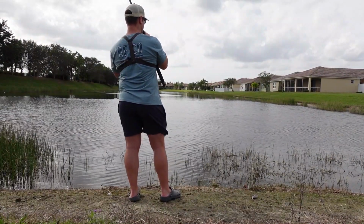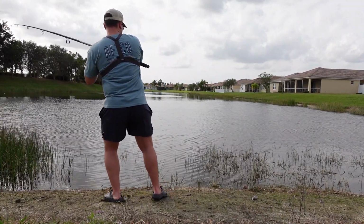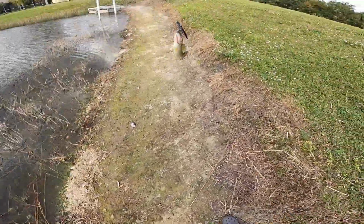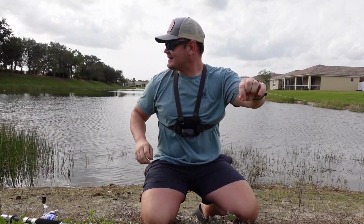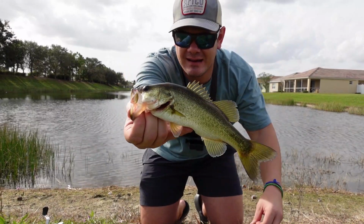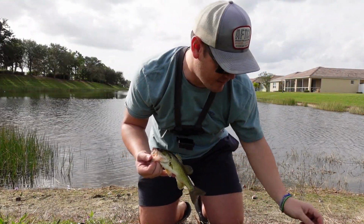Oh, is that a fish? Fish, fish! Don't come off, don't come off! Is that a fish? It's a fish! Don't come off! I about sent this dude to the moon. This is a lot harder than I thought it was gonna be. And that's a tiny fish, by the way. That's a very tiny fish, but I'm gonna try to catch a bigger fish on this ridiculous combo right here.